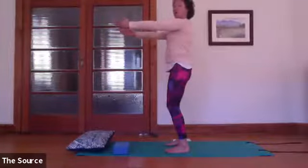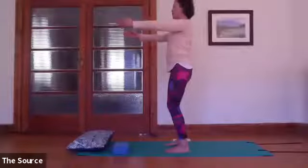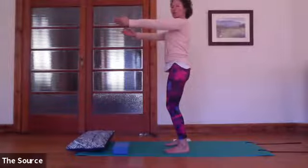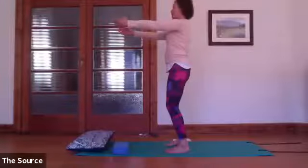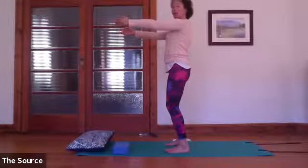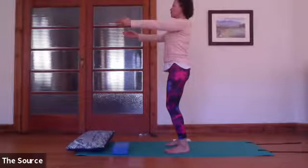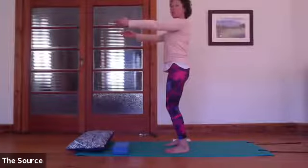And now, retraction, go half the way. Go half the size. And release. And now protraction, where you let the scapula glide wide. Go half the size. And release. Now keep the movement going and start to make it even smaller. Because what we want to try and do here is refine our movements.